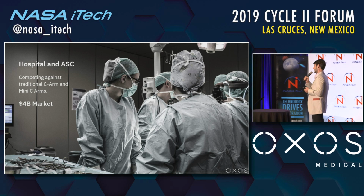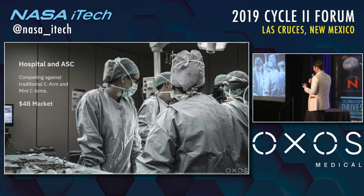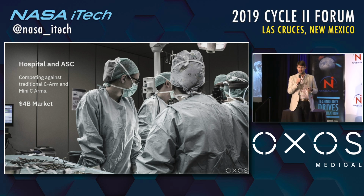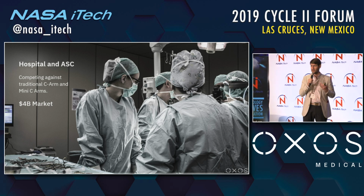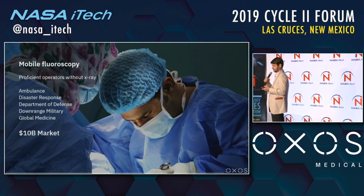So back on Earth, what sort of markets are we looking at for MicroC and for OXOS? So our primary market is the surgical and ASC and hospital market. We compete with C-arms and mini-Cs head-to-head based on our radiation profile and our better image quality. That's about a $4 billion market.